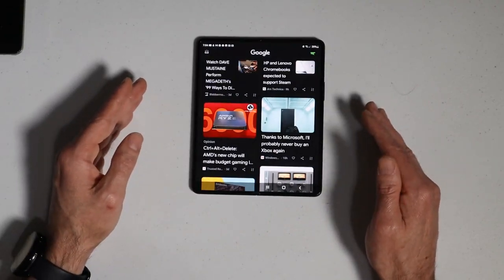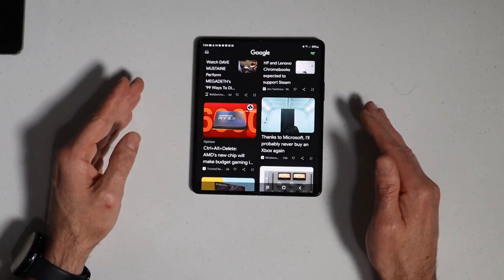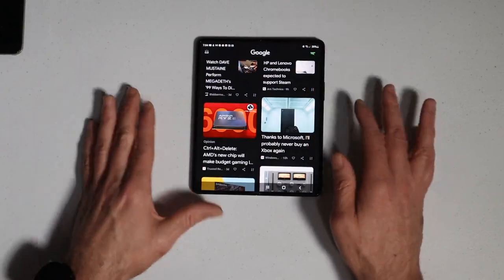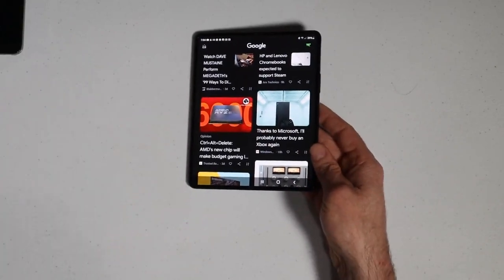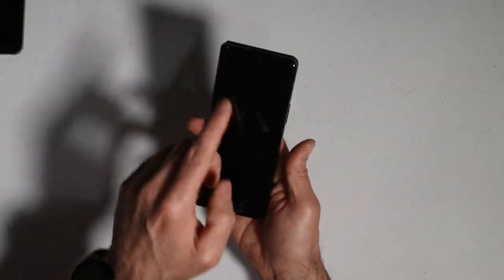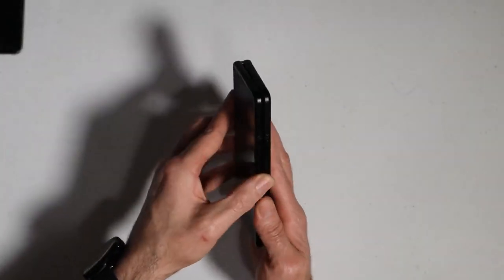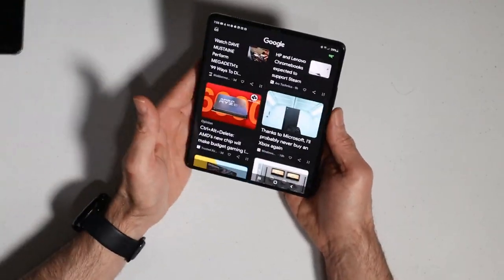And the cameras, they're okay. They're S20-ish, give or take. I don't use the under display camera for anything really, because you can use any of the cameras on the whole device, front, under display, and the three in the back, for your selfies, because you can view on any screen you want. That's really the only negatives about this.